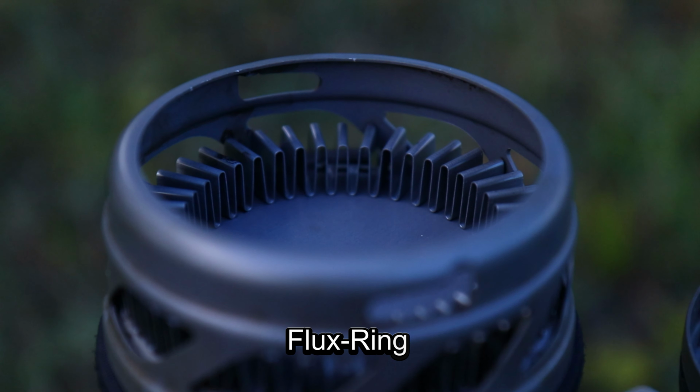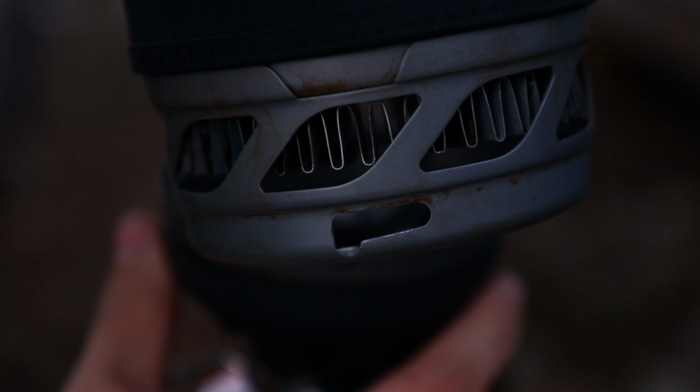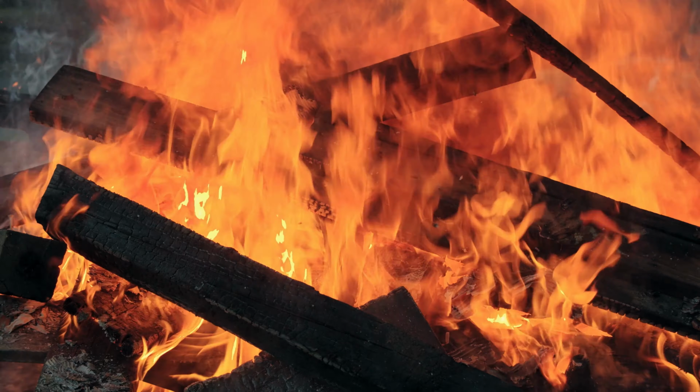Looking closer at the bottom of this product, as always, it has JetBoil's signature flux ring for a faster boil time, fuel efficiency, and to evenly distribute the heat. It also has a twist locking system to keep your cook pot and burner together, so in case you tip it over, you don't accidentally scorch yourself or start any unwanted fire.